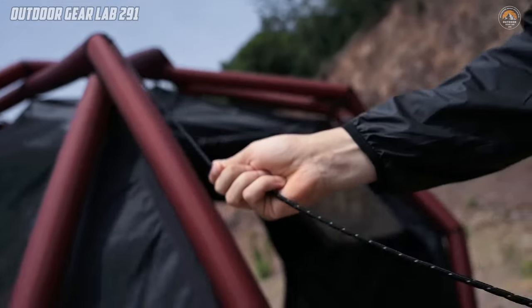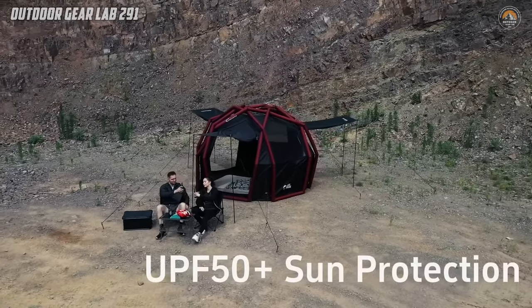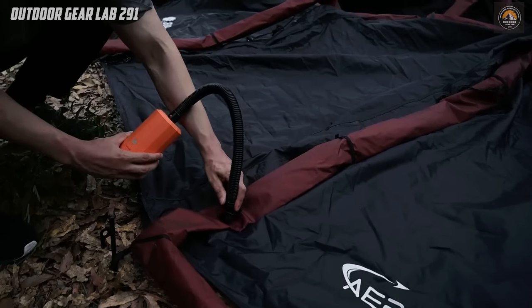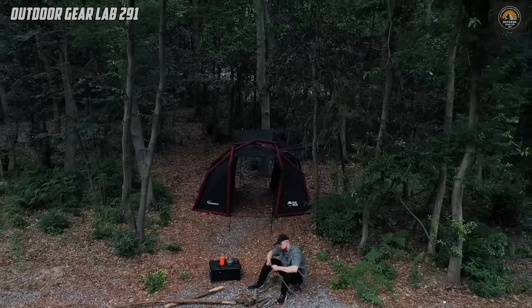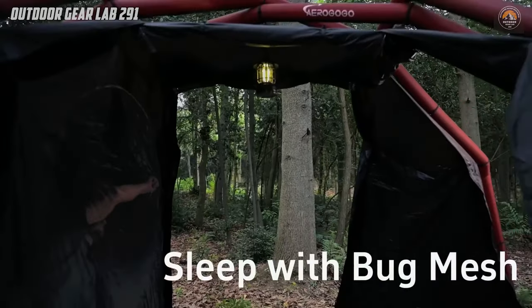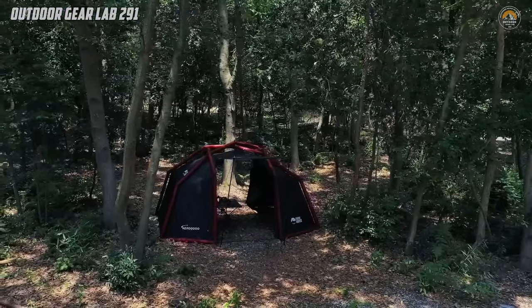Plus, the durable materials ensure that your shelter will withstand the rigors of the great outdoors, providing you with reliable protection season after season. Beyond its convenient setup, the Aerogogo Aerotent Series offers spacious interiors with a modern and unique appearance. Say goodbye to cramped camping quarters and hello to a roomy sanctuary where you can comfortably stretch out and relax after a day of exploration. Whether you're camping solo or with a group, these tents provide ample space to accommodate everyone comfortably. So, why settle for ordinary camping gear when you can elevate your outdoor experience with the Aerogogo Aerotent Series?